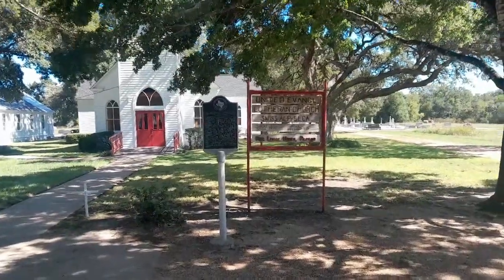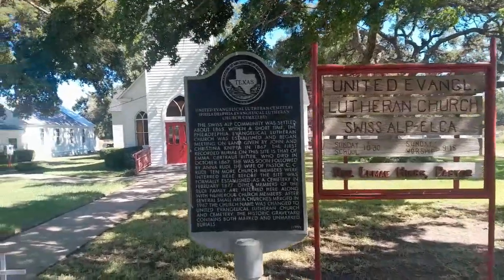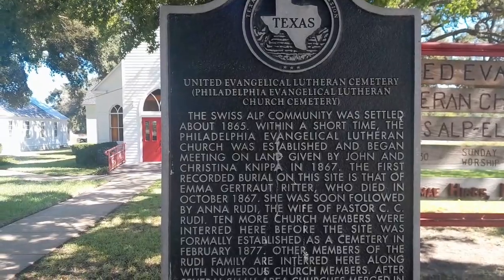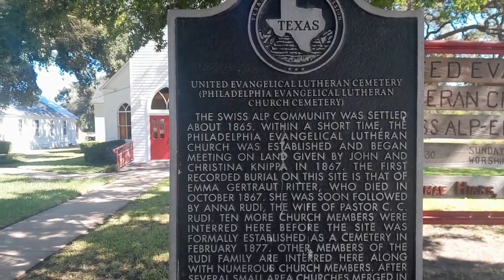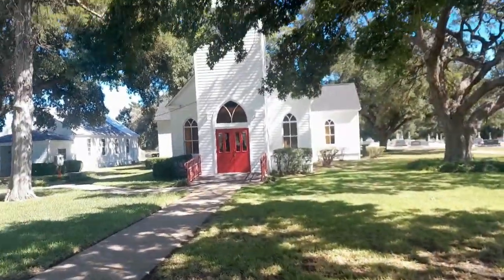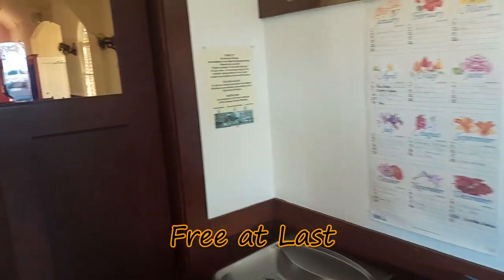All right, church number 2. Evangelical Lutheran Church, Swiss Alpelka. This is actually called Philadelphia Evangelical Lutheran and Cemetery. It's out back. Let's go and check this one out. Look, the church is empty, so no one's in here talking to us and trying to give tours, unlike the last place we were at. So this should be good.